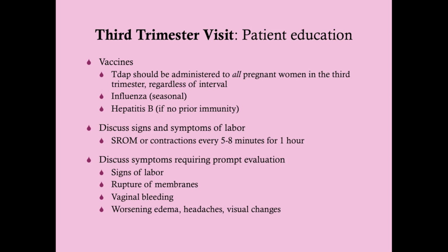We want to make sure that she's up to date on her vaccines. We always will give the Tdap vaccine in the third trimester, regardless of her previous vaccinations, because by giving the vaccine, we cause another exposure, and that exposure will cause mom to make antibodies, and those antibodies can then be passed to baby. So we always give the Tdap vaccine, regardless of when the last time was that she received it.